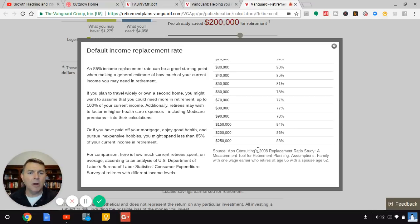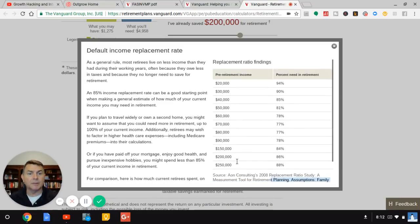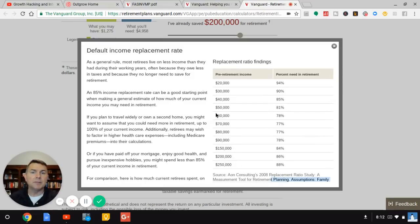Now, Aon Consulting 2008 replacement ratio study, measurement tool for retirement planning assumptions. Family with one wage earner who retires at 65, the spouse at 62. They're basically saying if you make 20,000 a year pre-retirement, you'll need 94% of that in retirement. And how ironic that is that your first bit of Social Security replacement is 90%.